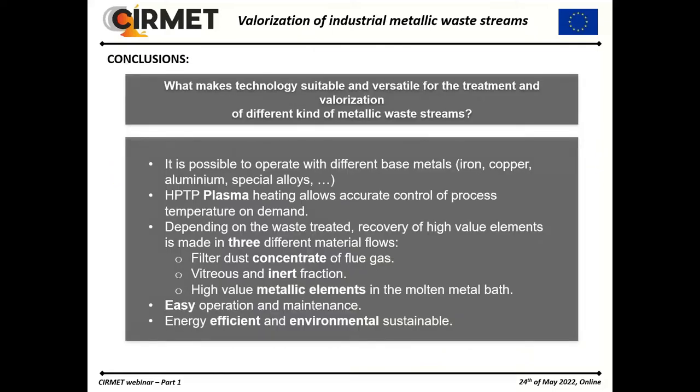And as a conclusion of this preliminary assessment of the metallic waste streams, what makes the technology suitable and versatile for the treatment and valorization of different kinds of metallic waste streams? In the first stage, we have to highlight that it is possible to operate with different base metals. We can operate with iron, with copper, with aluminium, special alloys, and adapt the furnace process to each waste. The high-power thermal plasma heating allows accurate control of process temperature on demand from 300 degrees to over 2000 degrees.